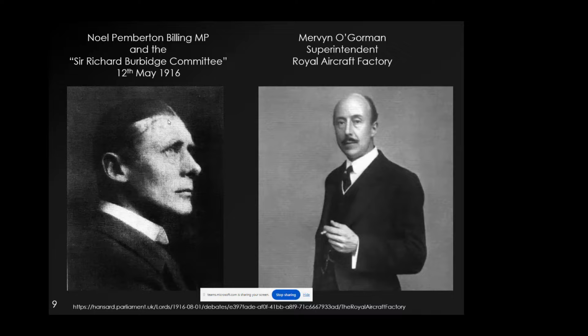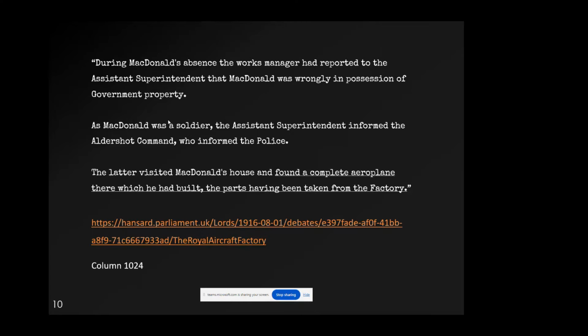And O'Gorman was basically fired after World War One, and the Royal Aircraft Factory was essentially neutered after World War One, based on the recommendations of this committee. And some of it's pretty amazing stuff. So I won't read through all of this for you, but these are the parliamentary minutes. And basically, Billing accused the factory of being full of communists and said they were all just sort of shirking work and getting paid for doing nothing and stealing things. And I don't know if it's true, but this is in the parliamentary meeting minutes.